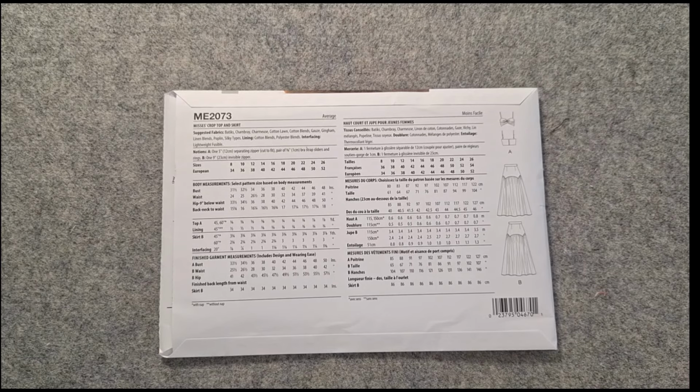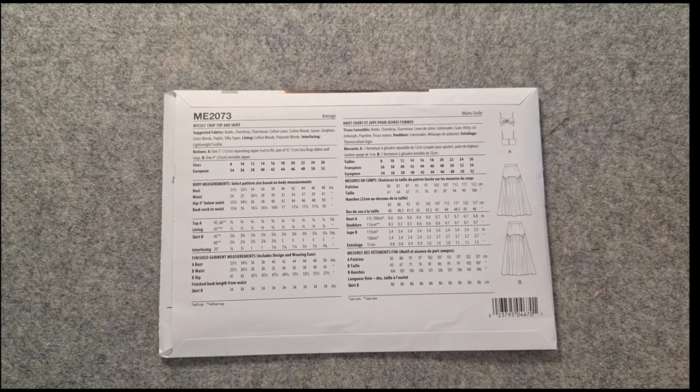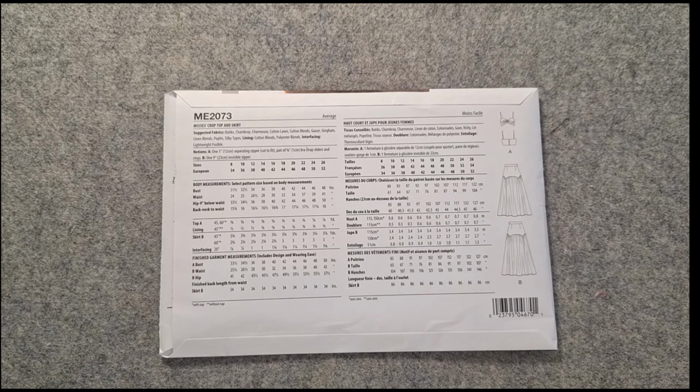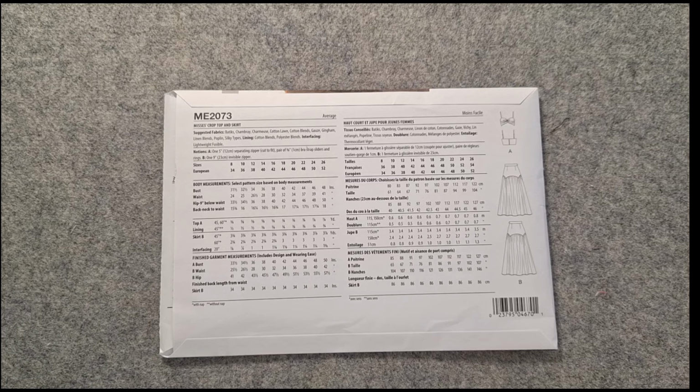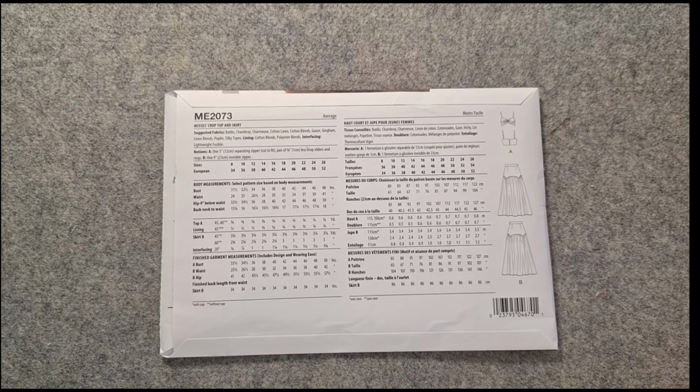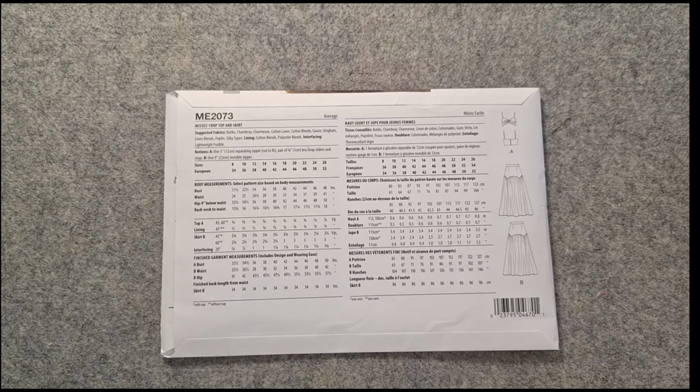It has a couple of darts. What do they call it? Oh, I guess that's considered a crop top. Okay, I like the crop top. They give you the body measurements and it also gives you finished garment measurements. The suggested fabrics are batiks, chambray, charmeuse, cotton lawn, cotton blends, gauze, gingham, linen blends, poplin, and silky types. And lining, cotton blends, polyester blends. And it does require a little bit of interfacing.